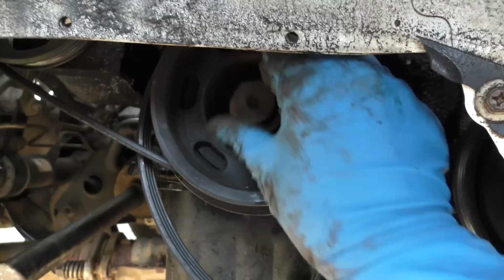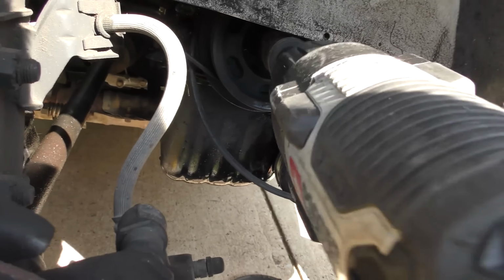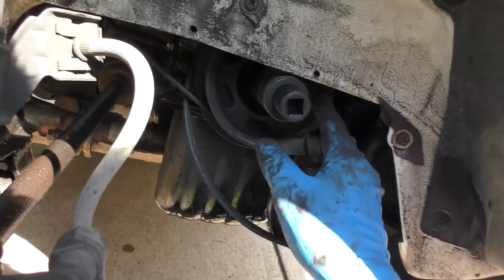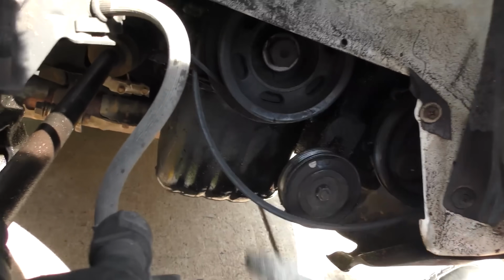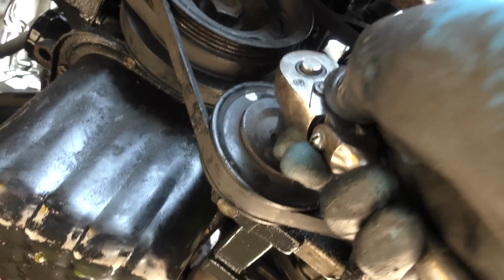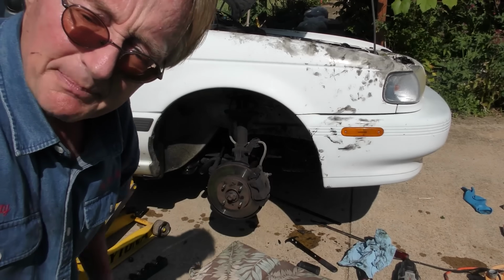Then we get the bolt and put it back in. Nice and tight with our impact wrench. You don't want it coming off, and you really need an impact wrench, because if you just use a regular wrench, this will keep spinning. The impact wrench will get it nice and tight. Then we'll tighten up all the fan belts. And of course, before we're done putting all that together, let's start it and see if it stopped leaking.